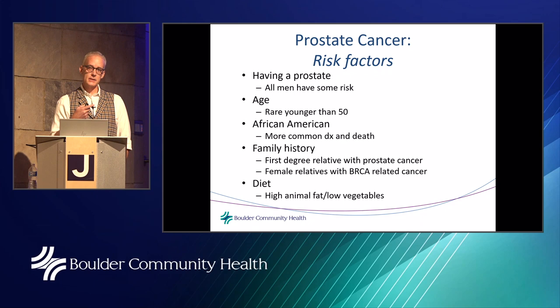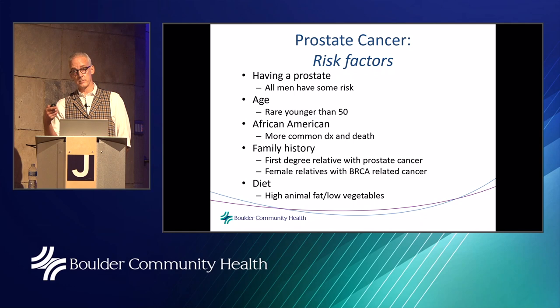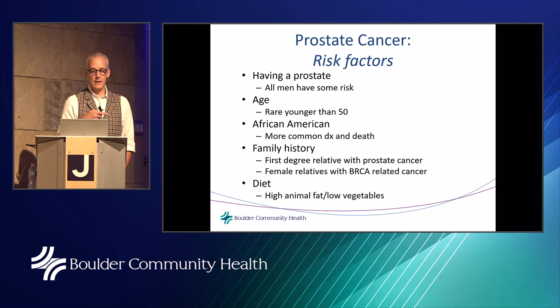African-American ethnicity seems to be a risk factor, not only for more commonly being diagnosed with prostate cancer, but also dying from prostate cancer. The evidence is a little unclear whether that means that African-American men tend to get more aggressive forms of prostate cancer, or if there are some disparities in care. Having a family history can increase your risk of prostate cancer. A first-degree relative, that's a brother or a father who has prostate cancer, would increase your risk.